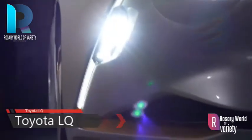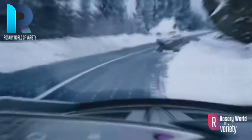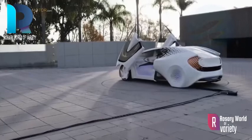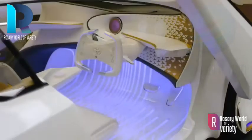That drivers and their vehicles don't have a close enough bond with one another. So by the inclusion of a state-of-the-art advanced AI called Yui, this car will become one of your best friends. It's fully electric and has an SAE Level 4 automated driving system, which means no human involvement is required, and so cabin comfort is the main focus.